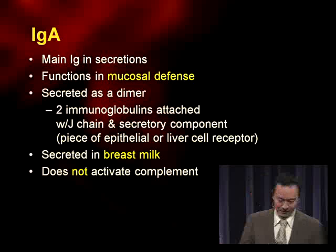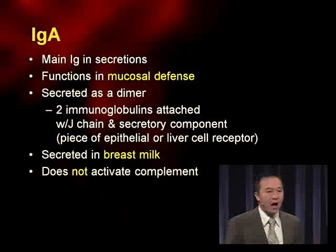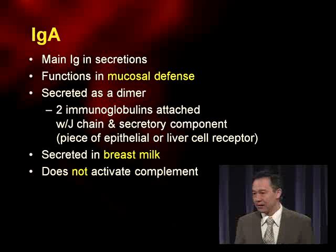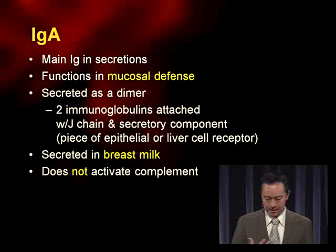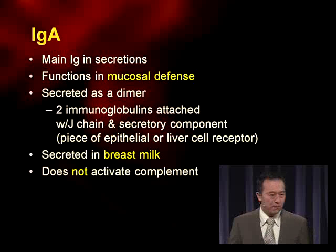Now, IgA does not activate complement. Why is that? Why would you not want to have IgA start activating complement? Well, think about where it's at. It's in the gut. It's in the mucosa. What are you constantly introducing every single day that's foreign? You're introducing food. You're eating new things. So it would be horrible to have complement activating in your gut. It would be absolutely terrible, right?